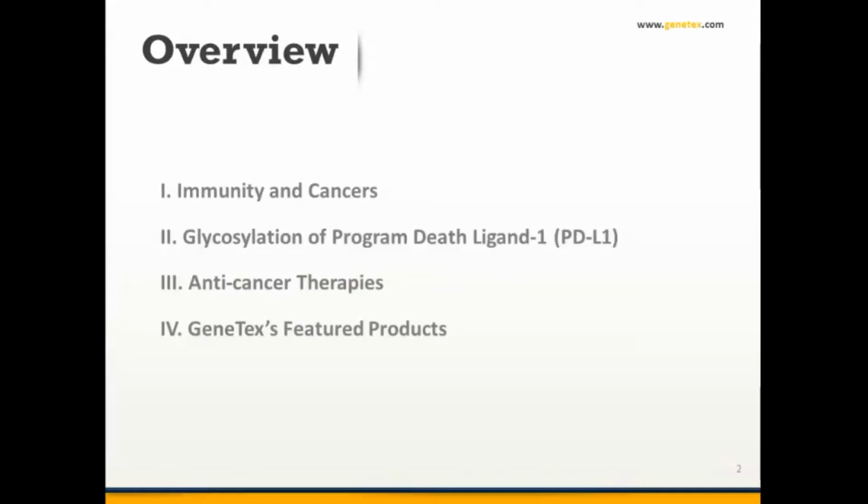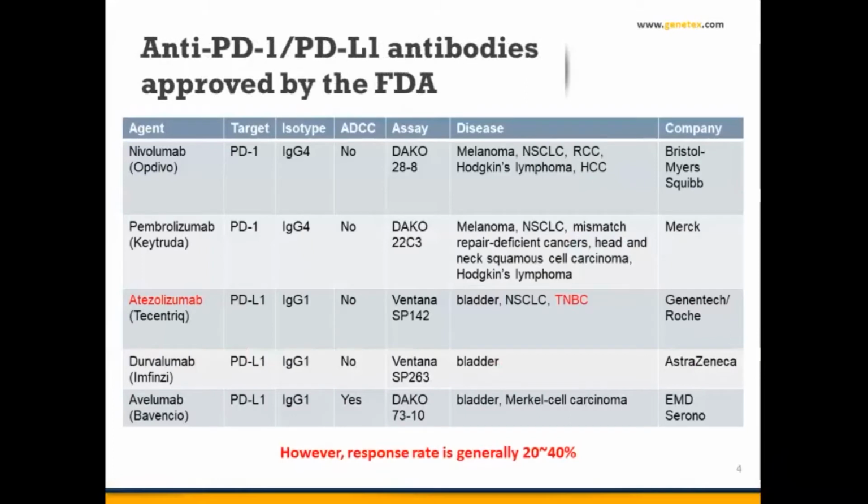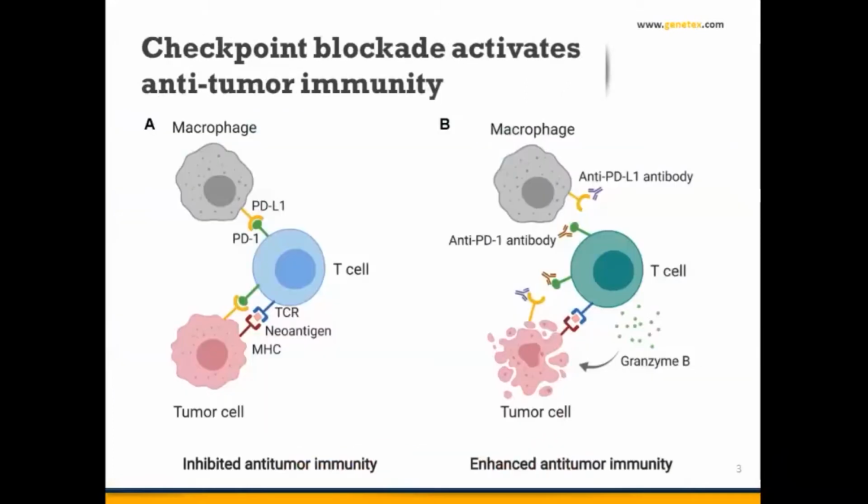Hi, good morning, everyone. Thank you so much for giving me this great opportunity to present some of our recent study on PD-L1. The field of immuno-oncology has drastically reshaped the landscape of cancer therapy since the development of antibodies blocking immune checkpoint proteins, which attenuate anti-tumor immunity by inhibiting T-cell activation. To date, antibodies targeting immune checkpoint proteins such as PD-1 and PD-L1 have been approved by the FDA to treat over 25 types of cancers and in over 200,000 patients.